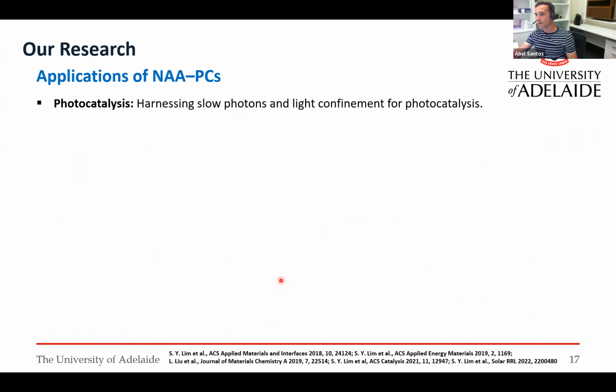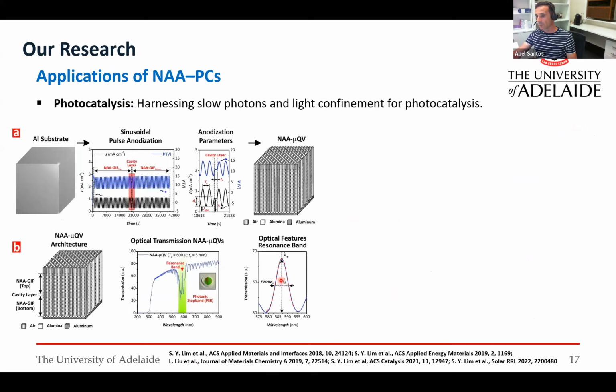excitation laser. Then we have also been doing a lot of work in photocatalysis, using a phenomenon called slow photons, but also light confinement with optical microcavities. In this case, we fabricate optical microcavities. I won't give much detail about what these photonic crystal structures are, but pretty much you confine light within the structure by constructive recirculation of light, because you have one mirror at the top and one mirror at the bottom, and you have the cavity. So between these two structures, light of a specific wavelength is confined within the structure.